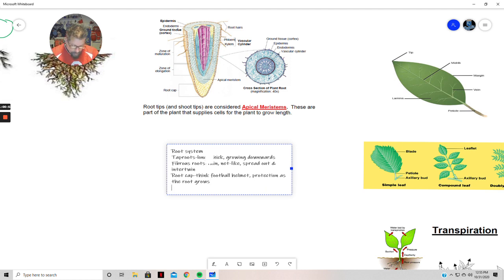Working our way up. Even though we're going down the list, we'll work our way up the plant there. The apical meristem. Anytime you see meristem, you're thinking growth. So in this case, if we're making the root longer, we're talking primary growth, apical meristem, again root tip, where growth occurs. So we're thinking mitosis. Okay, a bunch of mitosis there to drive that length on the root.